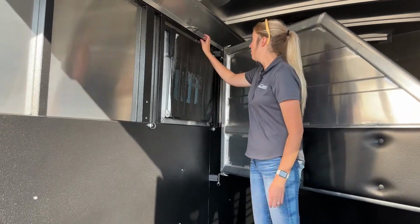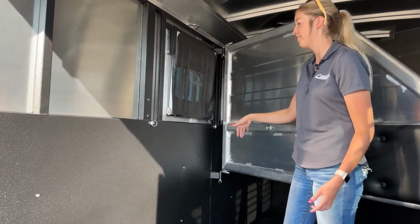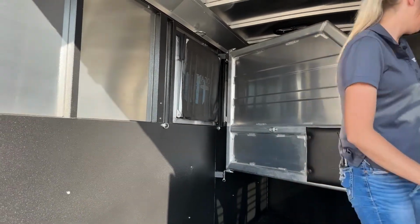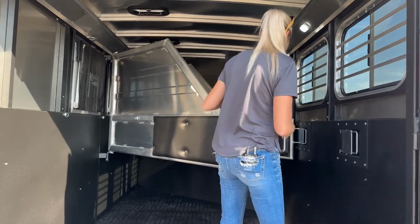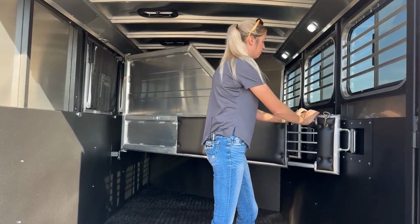So you can take them back out, and then you get one tie ring over each stall for tying them up. I think the corner feeders would also work really well to set a bucket into if you needed to water them going down the road. You do get padded dividers in this guy. And then I'm just going to show you guys on our way out how they latch here.